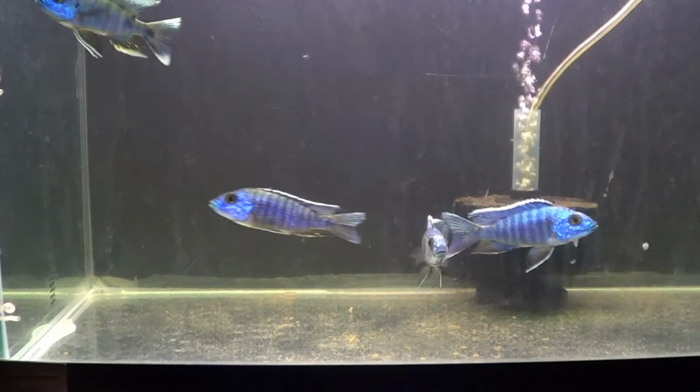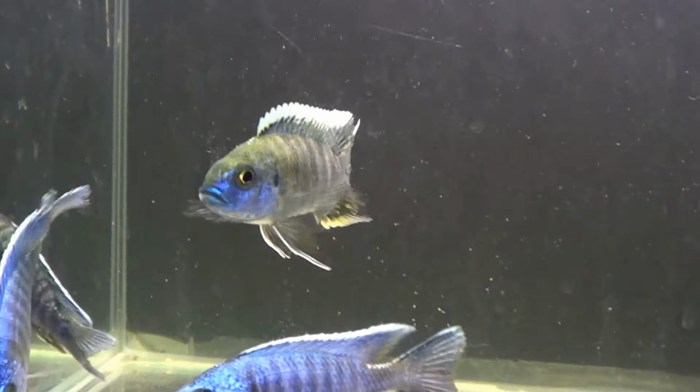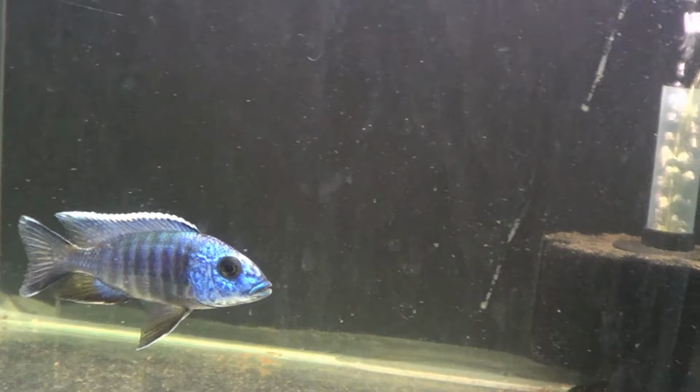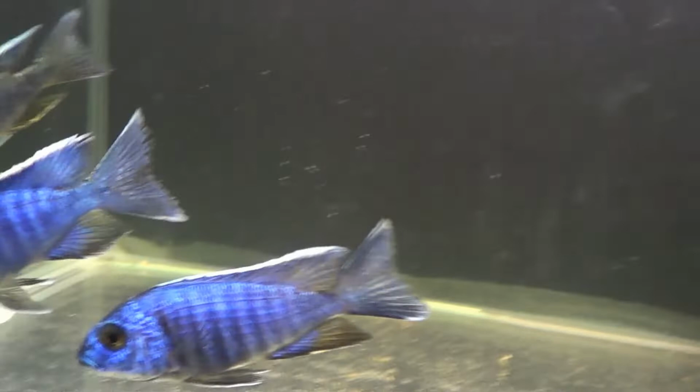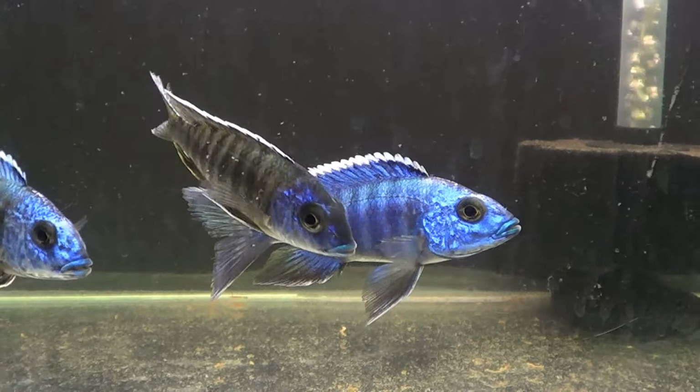How good are these female peacocks looking, eh? So I've still got to take those two Eureka Red females out. I'm going to chuck them back in with the male breeder and see how long it takes them to hold again. These two here, I'm going to keep the experiment going. We're over 20 days in. Not sure how long I'm going to do it for.